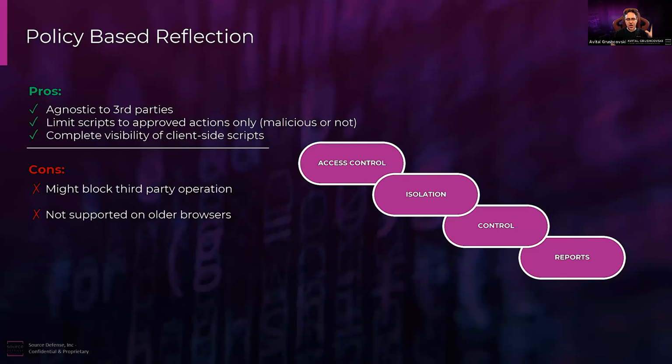The advantages are, well, it's agnostic to third parties, so you don't need to consider and talk to your third parties to do it. And it provides you complete visibility to what's happening with your client-side scripts. You do need to remember that it might block third-party operation, and it is not supported by older browsers like Internet Explorer, much like CSP. You do need to know what you're doing here, or work with someone that knows what they're doing, in order to prevent breaking your script operation.